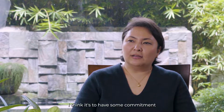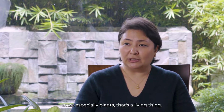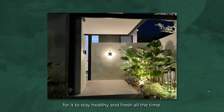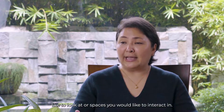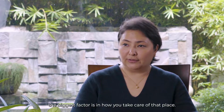I think it's important to have some commitment in maintaining their space, because once you put in a landscape or plants, most especially plants, that's a living thing. So it has certain requirements for it to stay healthy and fresh all the time, because of course there are spaces that you would just like to look at, or spaces you would like to interact in. And for me, the biggest factor is how you take care of that place.